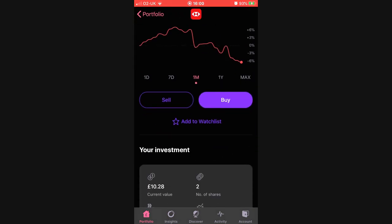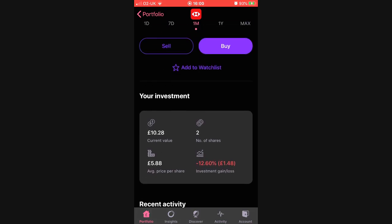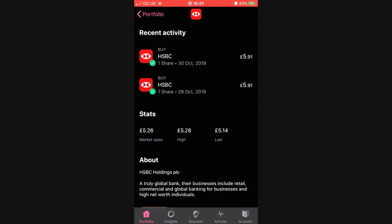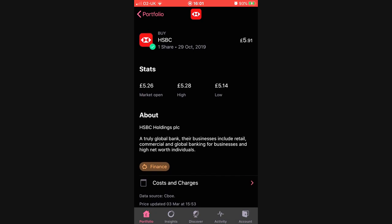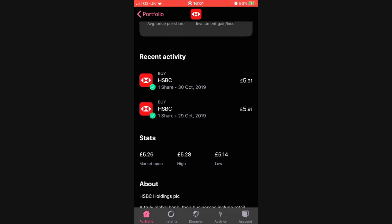HSBC is next, heavily linked to China, currently 12% down, or £1.50. They're undergoing some serious restructuring at the moment. They're making a lot of people redundant as the face of banking changes from local branches to centralised branches that have got more staff in, but you don't need that many. Banks are closing their branches all across the country because people are mainly doing their banking online.